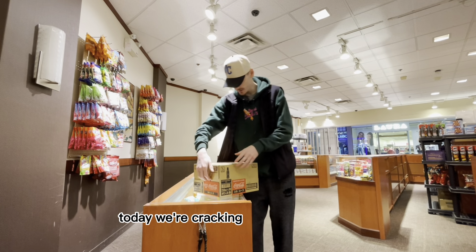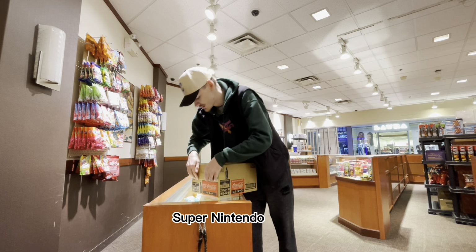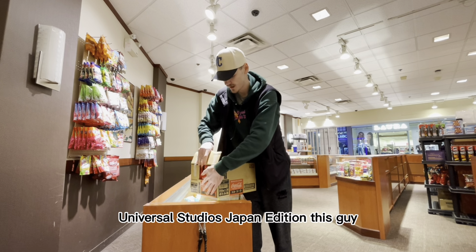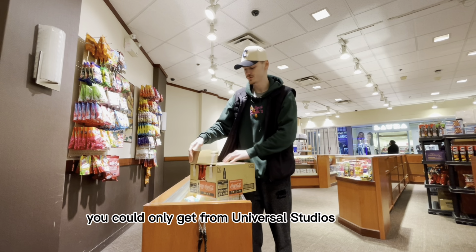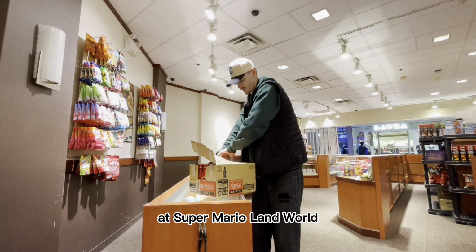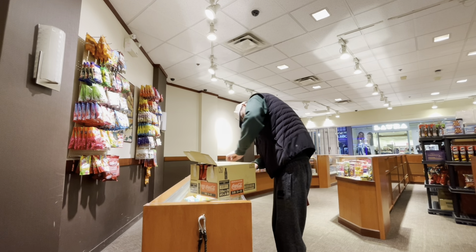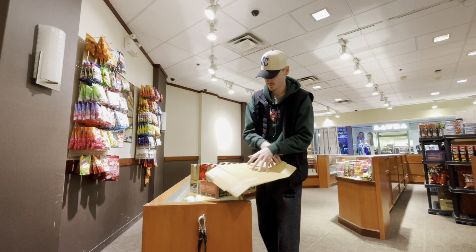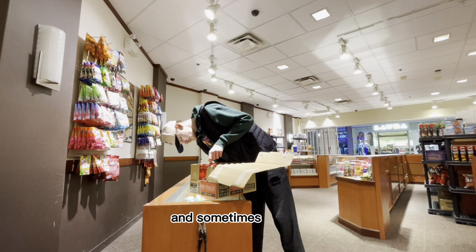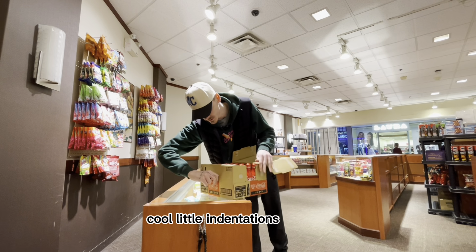So today we're cracking into the Coca-Cola Original Taste Super Nintendo World Universal Studios Japan Edition. This guy you could only get from Universal Studios in Japan at Super Mario Land World. Crack the top. And sometimes we get cool little indentations like this.